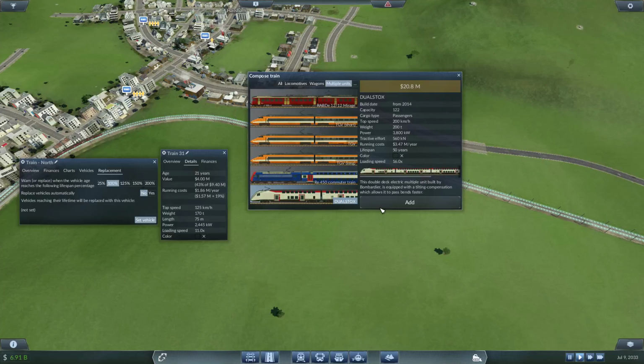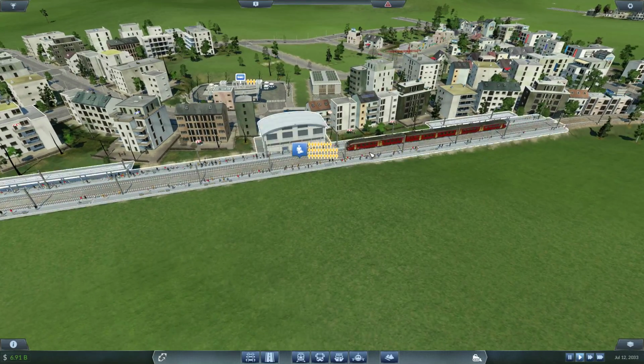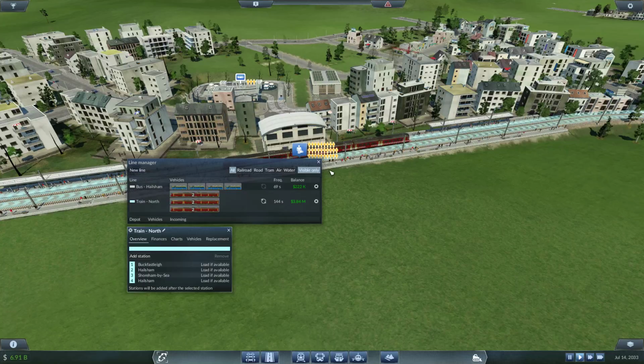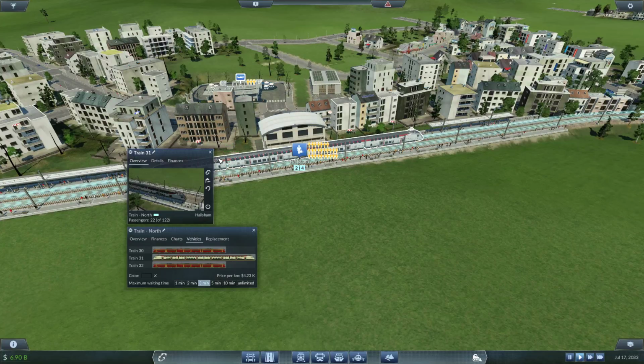And that will no longer be a problem to replace even new trains. So this train should replace itself, I think. Yes? If I did that right, it should drop off its passengers and that should transform. Perfect.